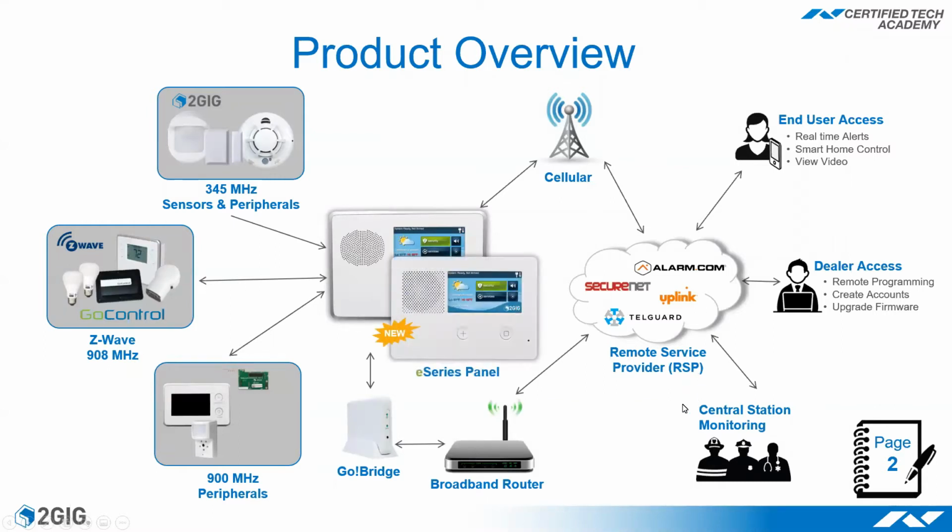With that being said, we do have a newer version of the panel. It's called the E-Series panel. That panel allows you to use encrypted sensors now, so the hacking out there is a lot harder. I wouldn't ever say it's hack proof, but it's definitely harder for them to get that information from that sensor.